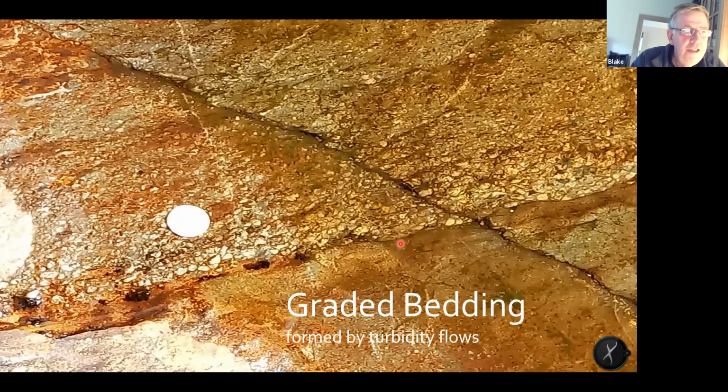But they were deposited originally as sediments. And this is a nice example from a stream bed with the water over the top, showing a little bit of graded bedding here, where you've got the coarser bits of quartz and that grading in that direction. And this graded unit was typically laid down by turbidity flows.